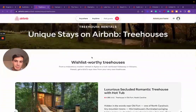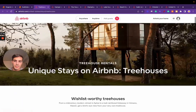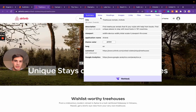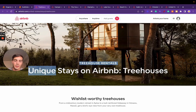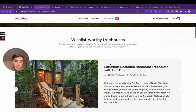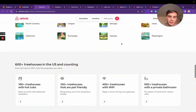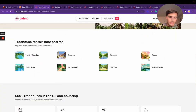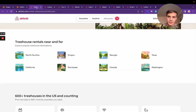And they have dedicated pages, not just dedicated pages to tree houses, location, right? Dedicated pages to tree houses. As you can see here, H1 should be this one. As you can see here, the H1 is of course tree house rentals. Makes perfect sense, right? They want to let search engines know that this page is about tree house rentals. And again, they have dedicated pages, UGC content right here, so user generated content right here, internal linking to different parts of the US, right? Different places right here, and this goes again to the listing part of the site.